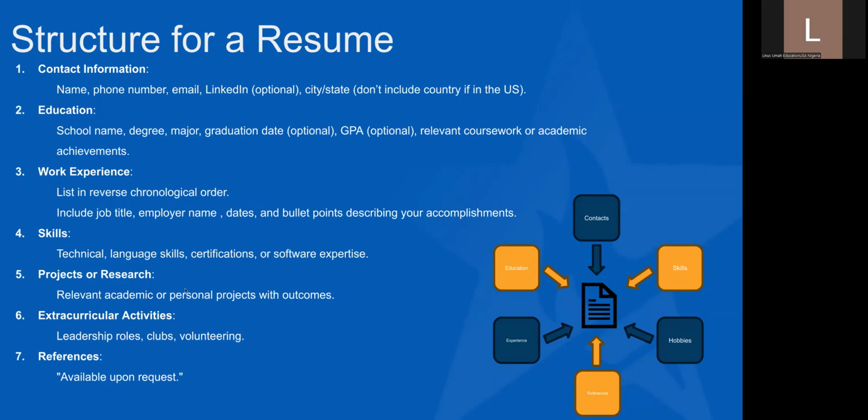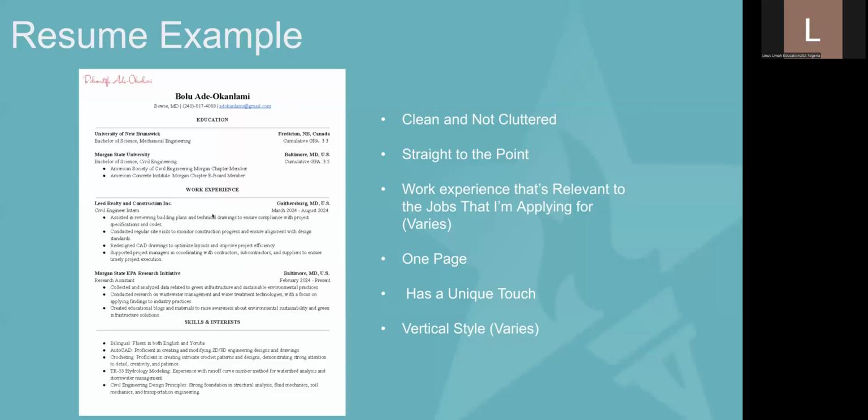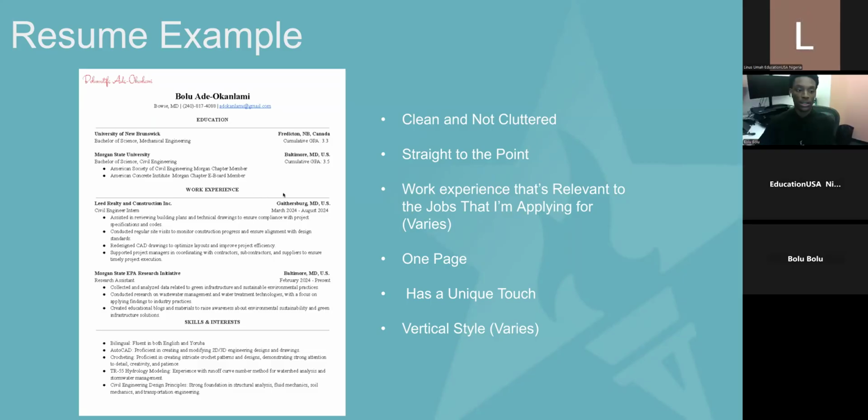So I have an example of my resume. This is just an example. You guys don't exactly have to go off what I do. Every resume is different. Everyone has a different style, different font. But I just wanted to highlight some key points about my resume.